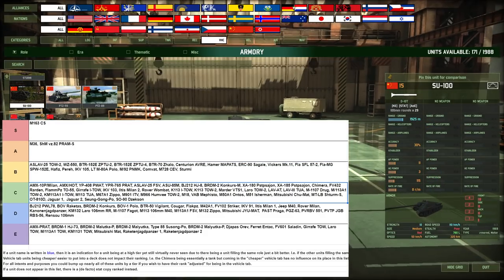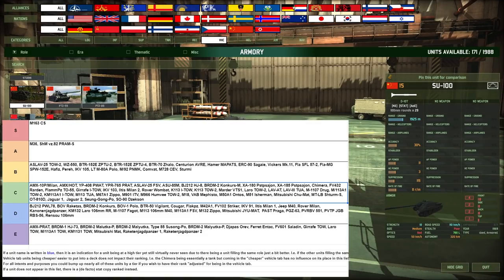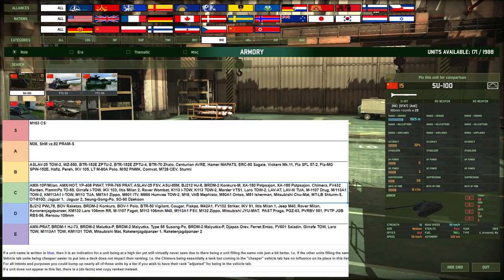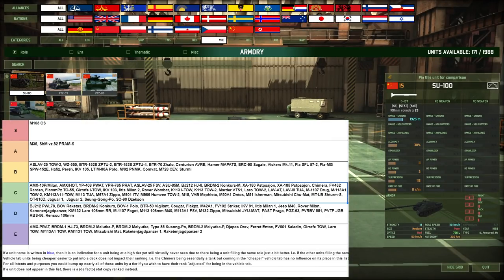SU-100, well, there's one sad thing. It's one of the very few vehicle type units that actually come on the lowest veterancy and second lowest, as opposed to second lowest and middle veterancy, which actually hurts it, not massively, but it does hurt it. Means it's stunned longer, takes longer to recover, and it's just less accurate.